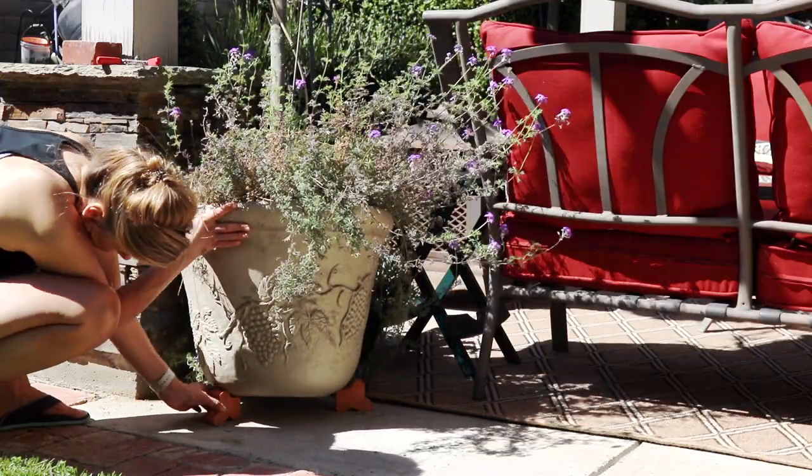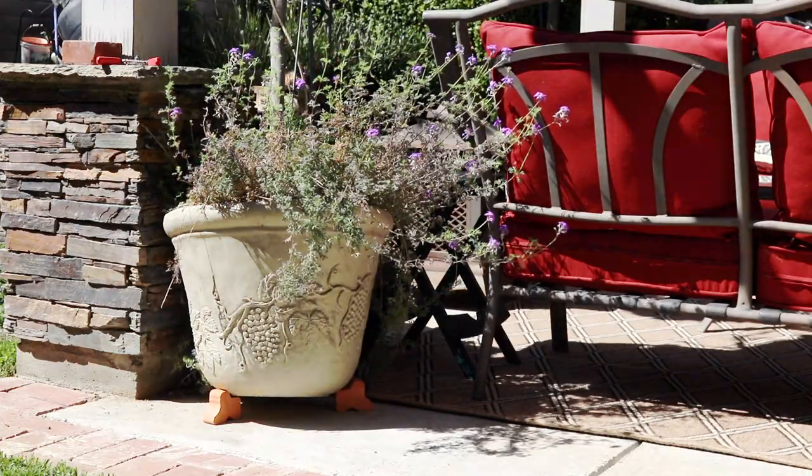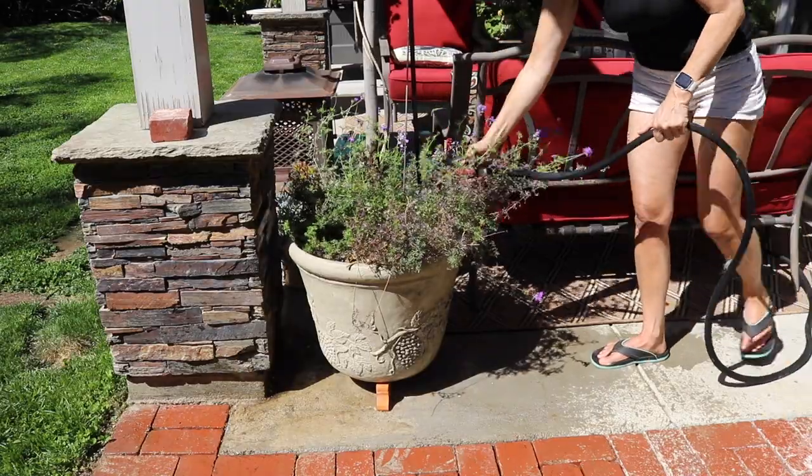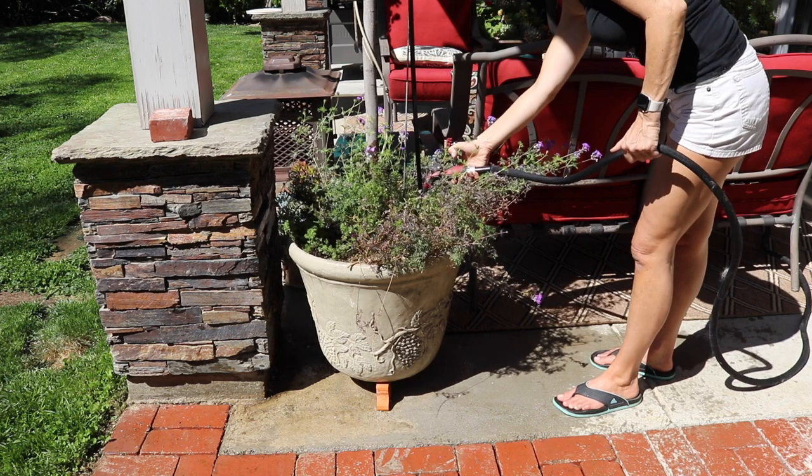Our yard is pretty sheltered from the wind, but it's been so strong for the past few weeks that it knocked this pot off its feet. So now that the weather is a little bit nicer, I'm going to put the feet back in place.